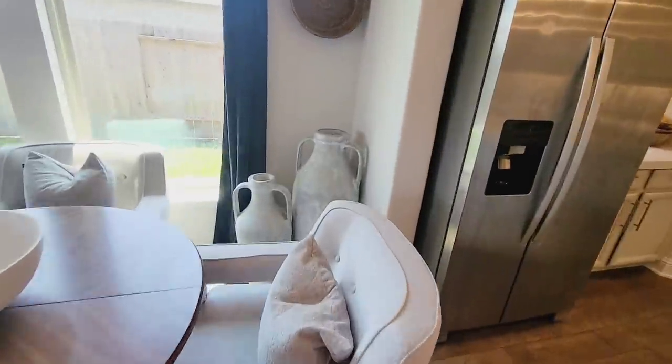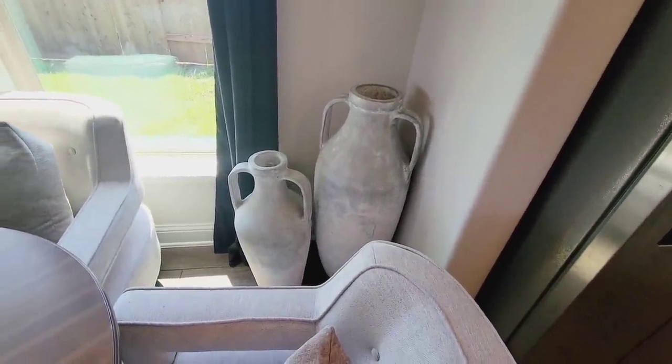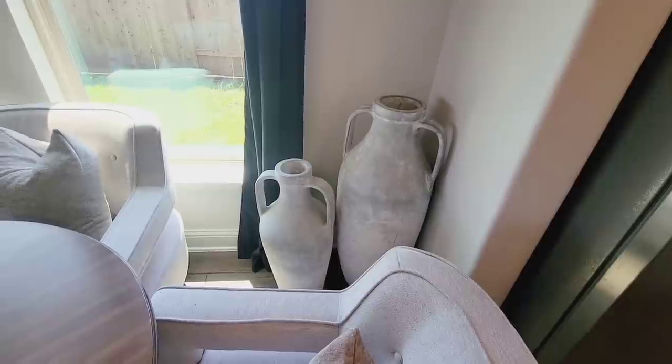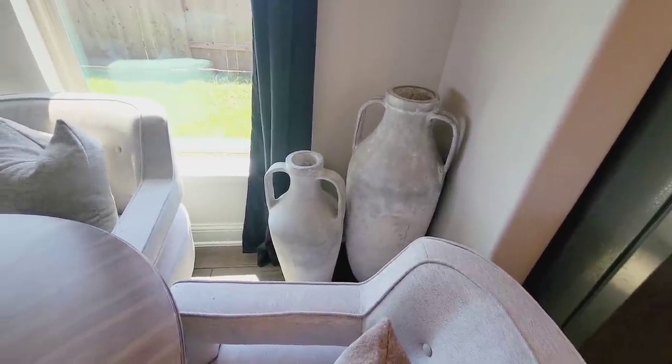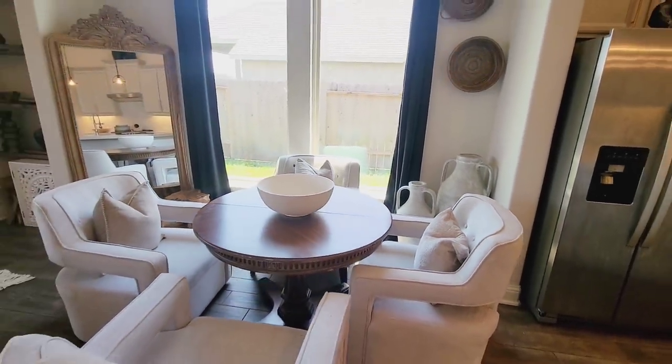And also I have these two big vessels here, $59.99 and $79.99 for these big vessels. They've been with me for quite a while. I picked them up from HomeGoods. I just absolutely love them, and I thought it tied in really well over here with everything else.